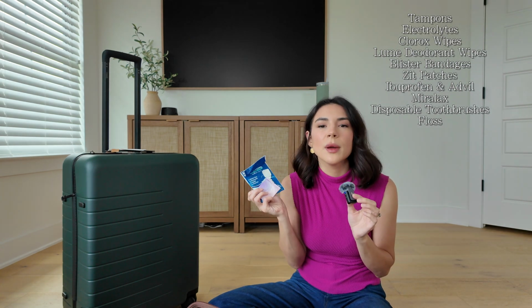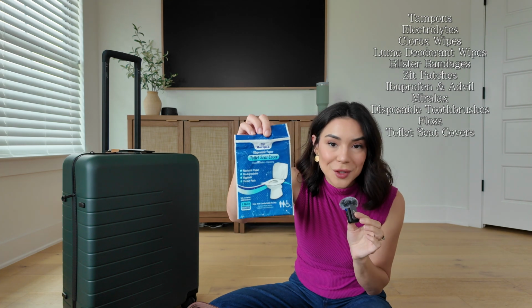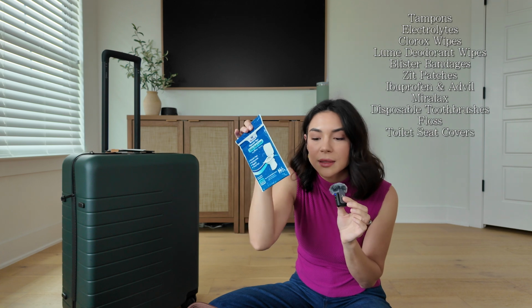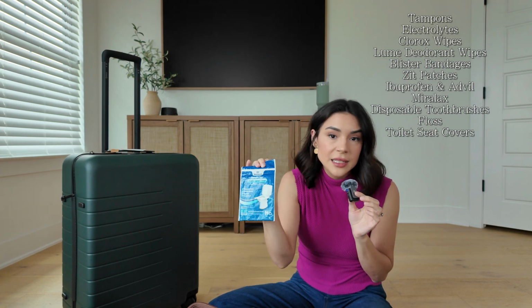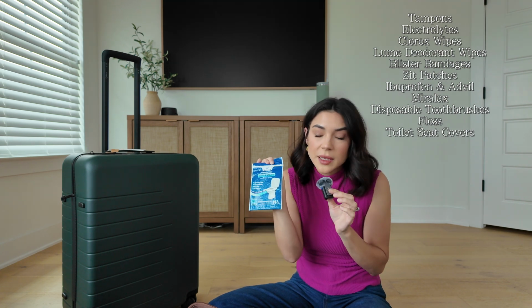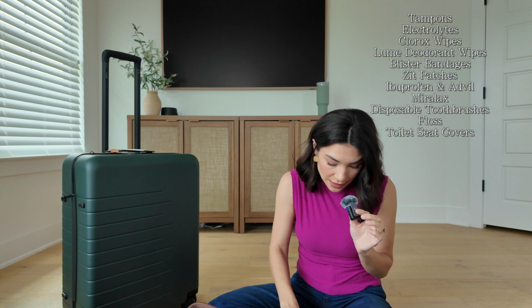Oh, this is one of my favorite purchases of all time. I have these in like every purse. These are toilet seat covers. I have these in my purses. I have these everywhere. I bring these on road trips if I'm going out, whatever. But obviously when I'm traveling, I'm going to have some of these. This is just so that I never have to worry about sitting on a toilet without a toilet seat cover. I don't know. This makes me really happy to have these. A lot of my girlfriends are like, please stop offering those to me, but life-changing.